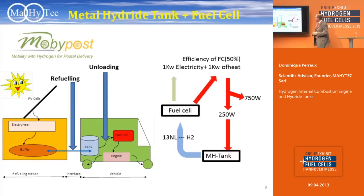So what happens in this case? If you imagine that you need 1 kilowatt of electricity, because the fuel cell has about 50% efficiency, you will get also 1 kilowatt of heat. With this 1 kilowatt of heat, you lose, or it could be used for something else, you lose 750 watts, and you need 250 watts for your tank. So you keep from this kilowatt about a quarter, you inject this heat in the metal hydride tank, and with this heat, you maintain the temperature of the tank. And when you maintain the temperature, the tank is able to provide you 13 normal liters per minute of H2. And with these 13 normal liters of hydrogen, you will get again 1 kilowatt, and so on and so on.